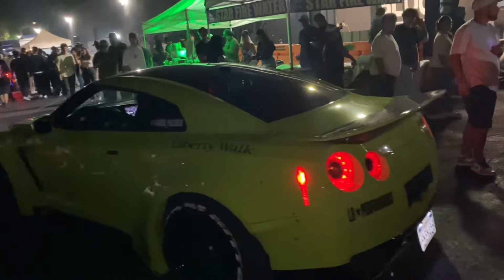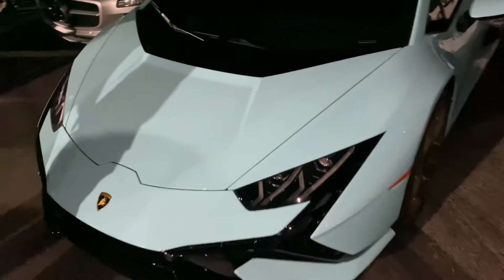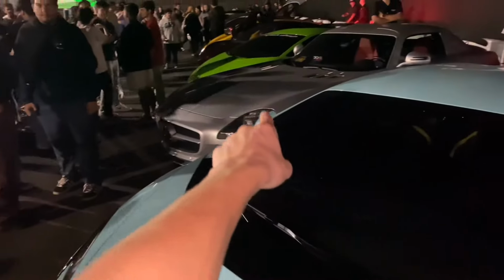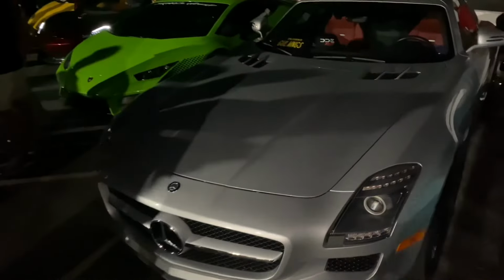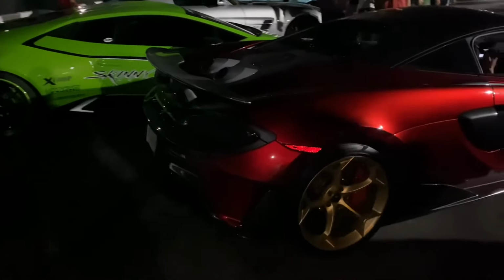God, look at this wide body. Insane kid. This spec is so beautiful. This Technica and SLS right there, Gullwing. Look at this. Red guts, of course. Really sick car. We got a 600 LT leading right now.